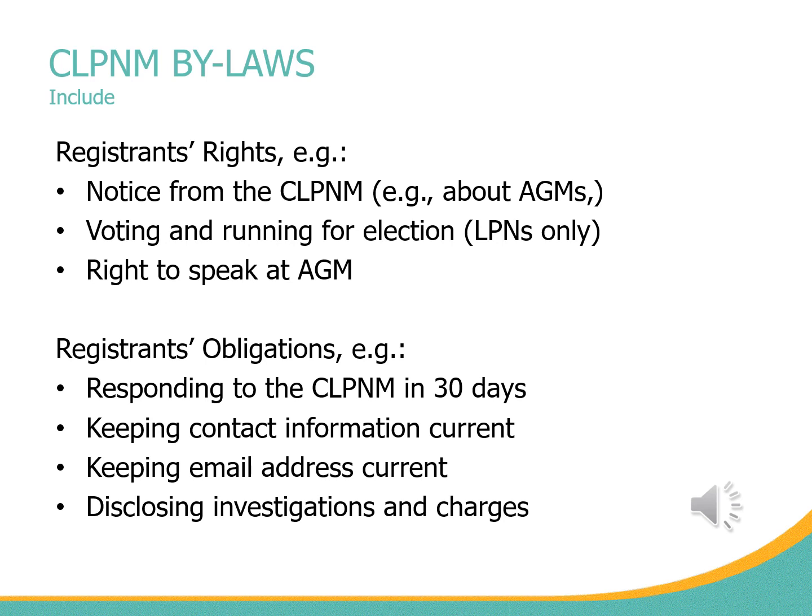The bylaws also expand on the rule in the CLPNM Licensed Practical Nurses Regulation to report criminal convictions to the CLPNM. Specifically, the bylaws require that registrants also disclose to the CLPNM when they are under investigation or have been charged with a criminal offense, even if not convicted, and if they are under investigation or have been charged or convicted under any statute for an act that relates to impaired driving, bodily injury, or death.